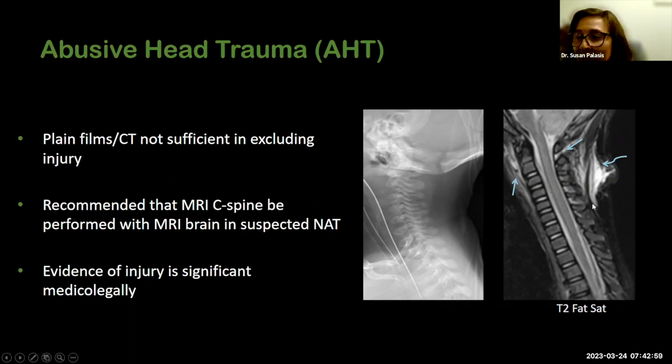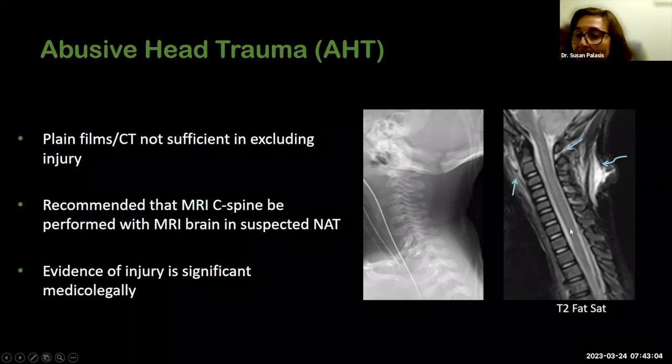Now, if we see an injury like this, we have this nuchal edema, we have this stretching, this ligamentous injury.